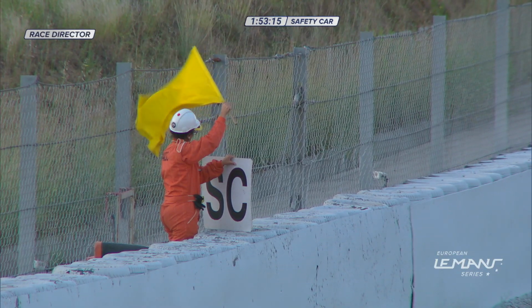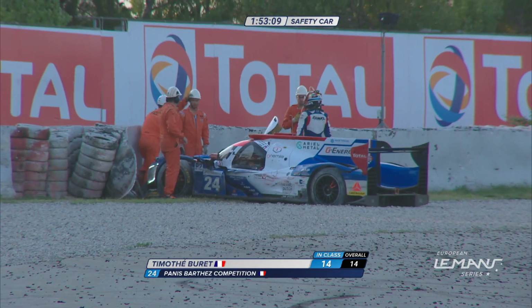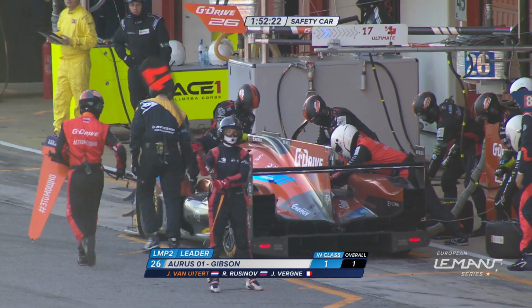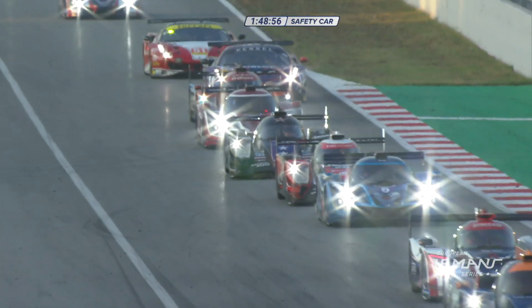Safety cars out, and rescue crews on their way to the Panis Barthez number 24. Good news, Timothy Beret is out of the car. Pit stop for G-Drive. Jaap van Uytert staying in the car. No tyre change. Turn 4, please pick up the pace to close the gaps behind the safety car.